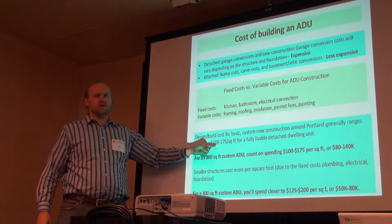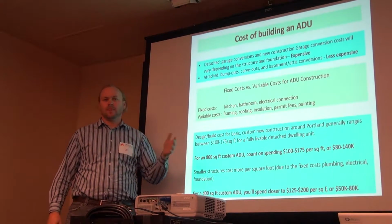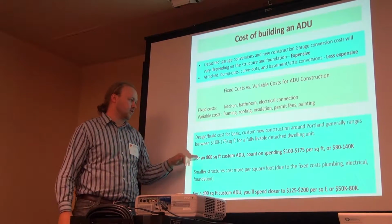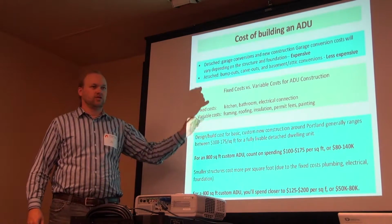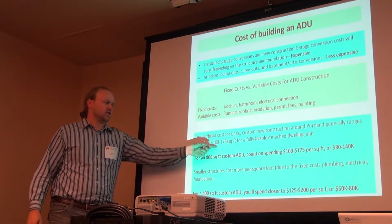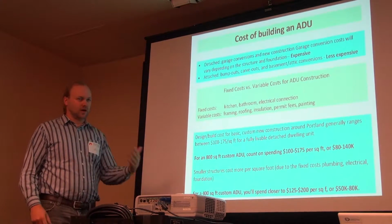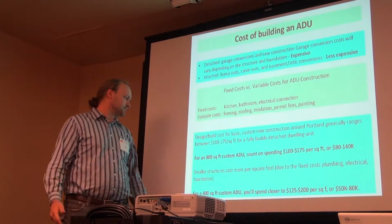It could get a little bit cheaper if you were to use some tricks, using used materials or doing the work partially yourself. But it could also be more expensive than this. It could get up to $300 a square foot depending on what contractors you choose. But this is the general ballpark that I'm going to put out there as the average ADU cost per square foot.